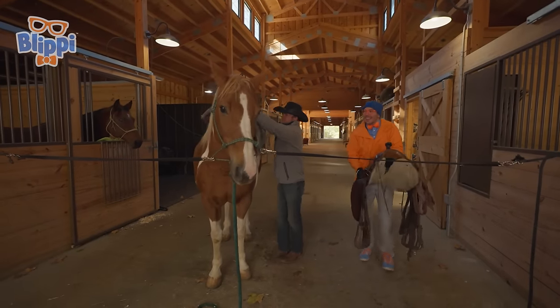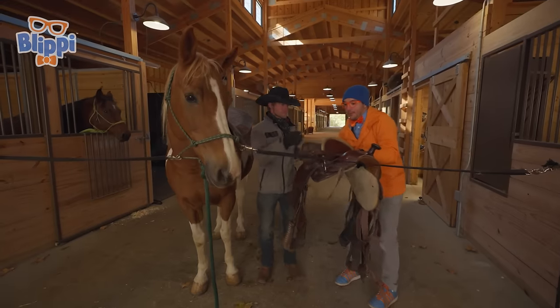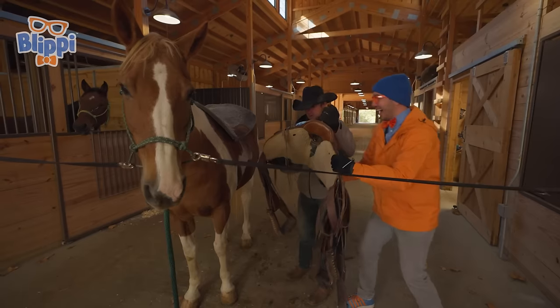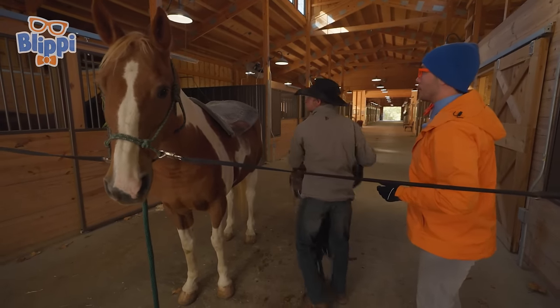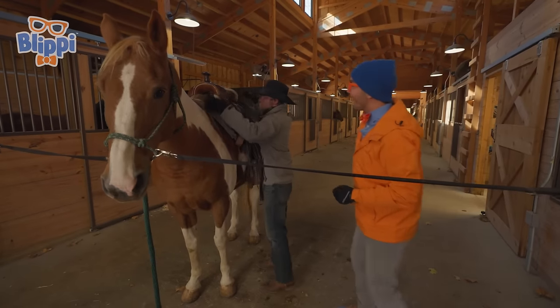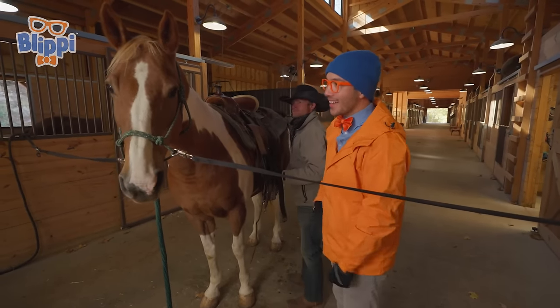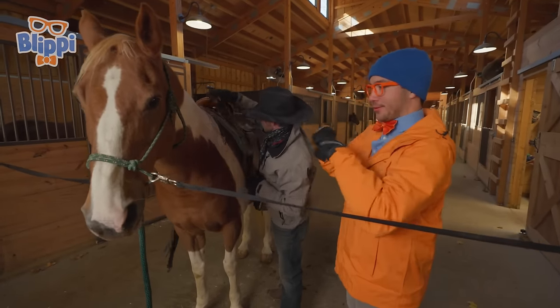Hi, Charlie. So first we want to put on the saddle pad, and then maybe you can help me. Yeah, it's pretty heavy. And then we put on the saddle. See, here we go. Charlie, that's a nice looking saddle you have over there. So it looks like we need to put the saddle on the saddle pad and then drop it in.